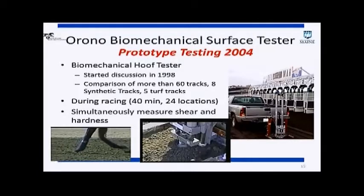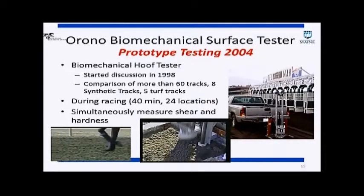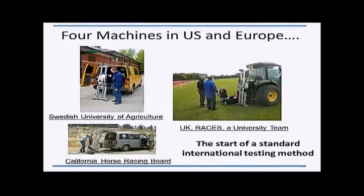On the right, you see the video of the hoof impacting the surface, and this is the machine. There's 2 axes, so it strikes and it slides forward. You can see the dirt moving there. All right. It's got some legs, as it were.